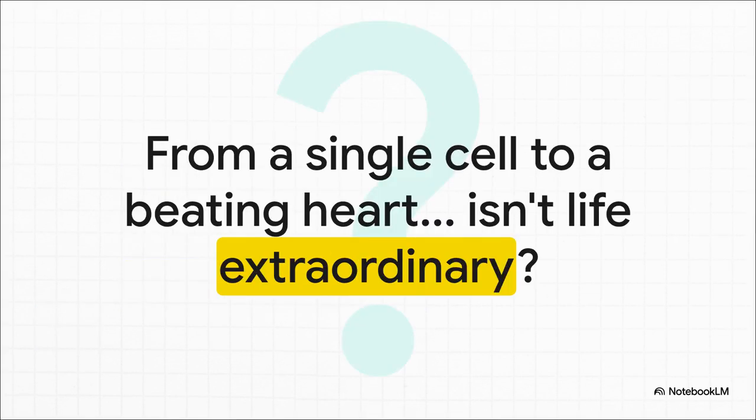So when you just step back for a second and take it all in, think about it. From the unbelievably complex, coordinated dance happening inside one single microscopic cell, all the way out to the raw, massive power of the heart that connects them all, you really start to realize that you are this walking, talking marvel of biological engineering. Isn't life just absolutely extraordinary?